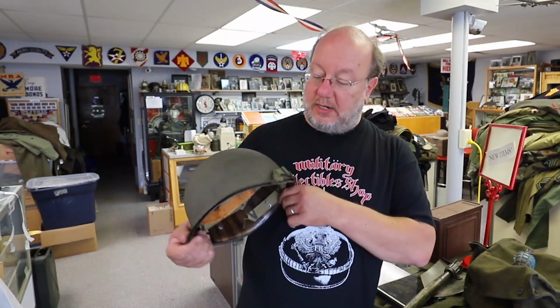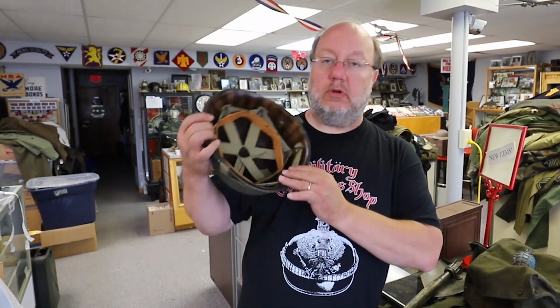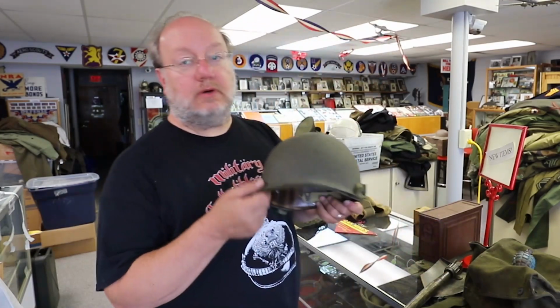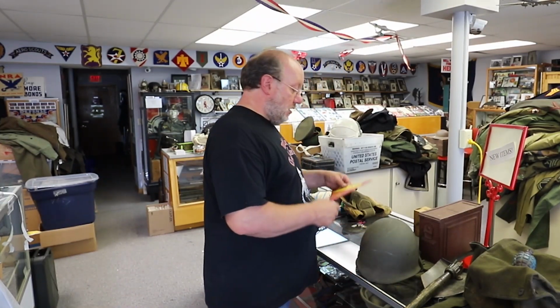Actually picked up a nice swivel bail, front seam swivel bail, World War II helmet, with a very nice clean liner. So those are always good to find. Got in a gas mines sign. Not completely sure when it's from, probably the 70s, maybe earlier, on fiberboard. We're going to use it as a novelty item.